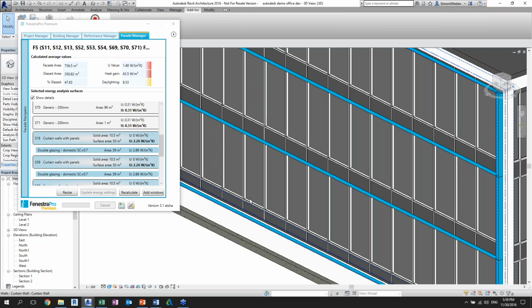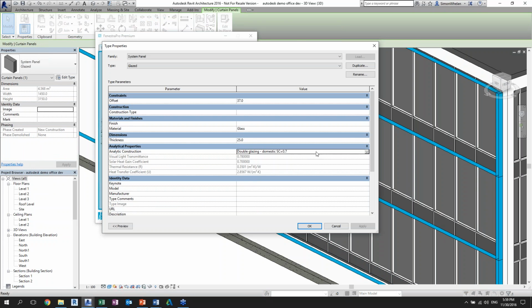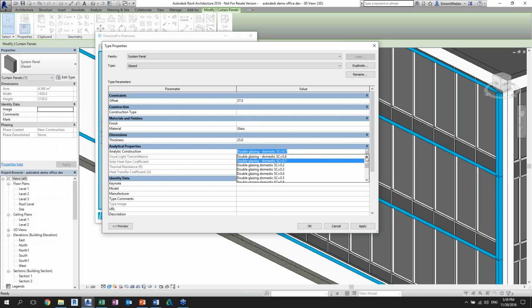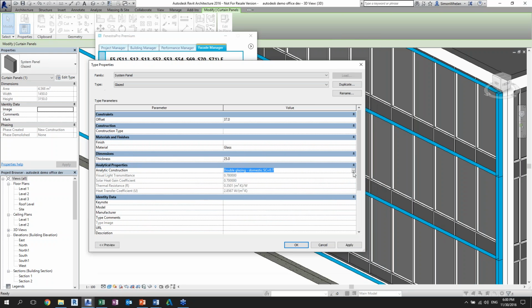Let me choose, for example, this glazed element, and I will go into my properties and start editing some features or properties. I've got quite a poor domestic type of double glazing in this curtain walling system, and that's reflected, I suppose, by my high levels of heat gains. So in my analytical properties, in this particular curtain walling system, I'm going to choose something a little bit better.